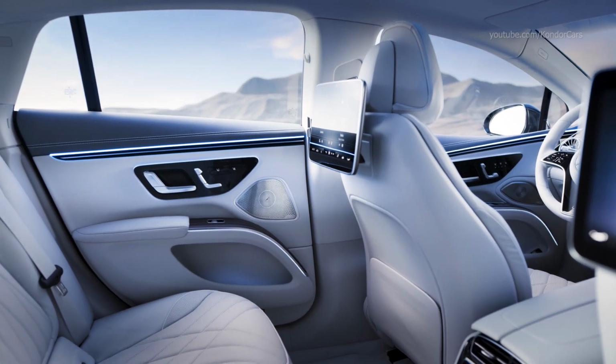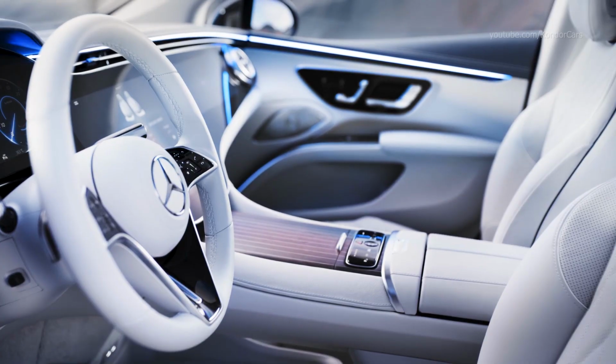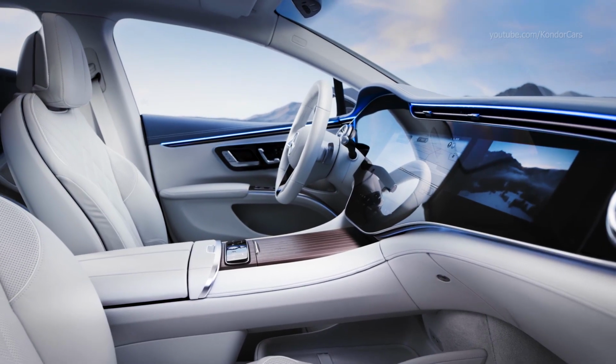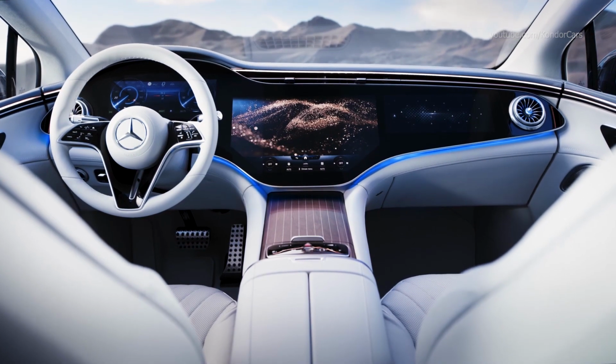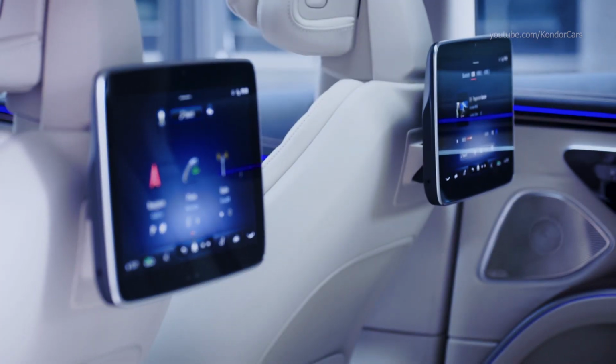Third, you can enjoy a lot of space in the EQS, also in the rear seats. Plus, all MBUX functions are available for the backseat passengers as well. With the MBUX Hyperscreen, the high-quality materials, and its spaciousness, the EQS offers a completely new luxury experience. You want to get even more out of your car?